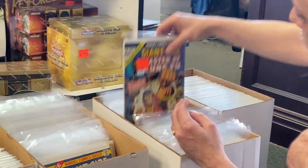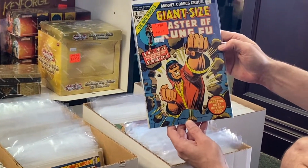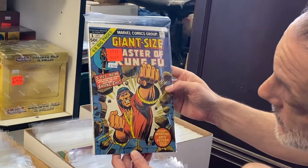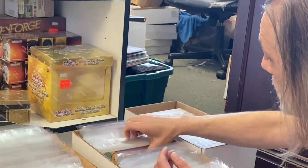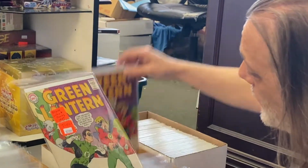And we got, oh, look at that. The Master of Kung Fu. For a minute, these were expensive. But then the movie came out and no one cares. But it's a good book. We got two, not one, but two of these.